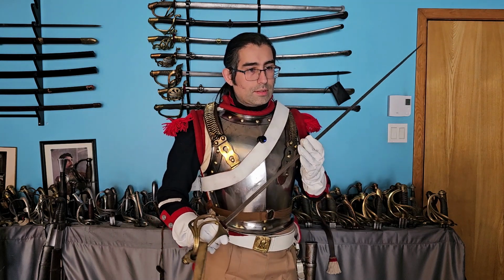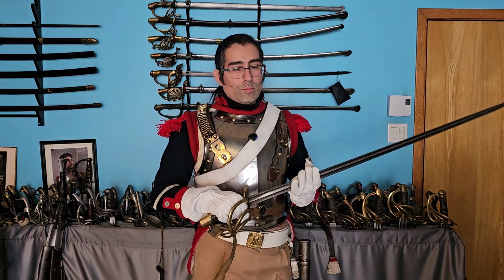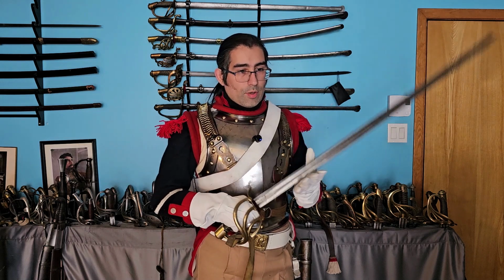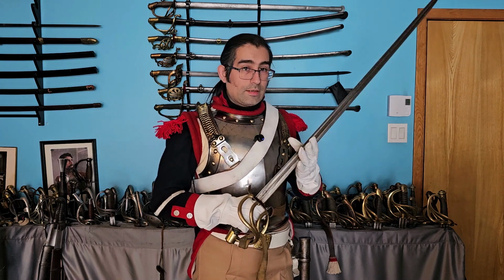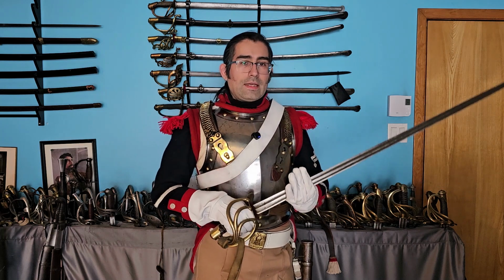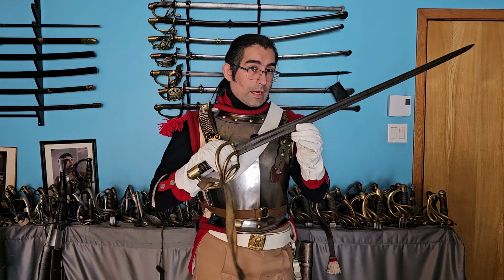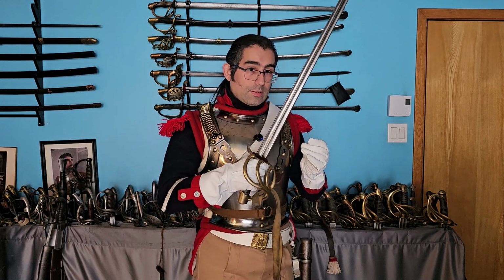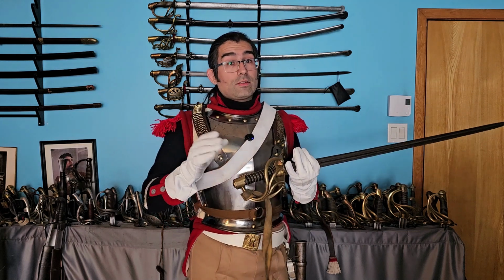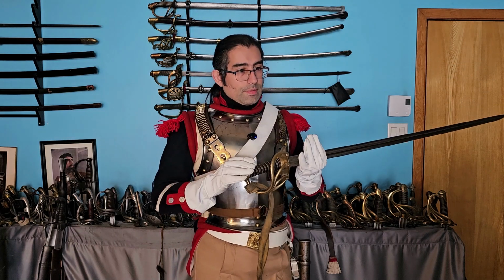The dragoons used the same weapon, but they had a different scabbard. Yet they were never as feared or remembered as their heavy brothers. Something that is a bit unfair, in my opinion. And I've already mentioned that the Cuirassiers and the Carabiniers weren't big fans of this sword either, for handling reasons and weight. So a bit, honestly, overrated in my opinion, but not that much.